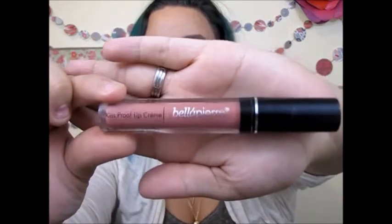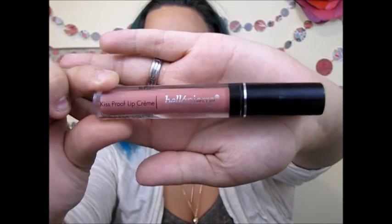The next thing is this Bellapierre lip cream. This is in the shade Antique Pink. I actually got this in April's BoxyCharm, and I loved it when I put it on because it's my perfect pinky nude. But in the month of May is when I have been constantly grabbing for it because I've been doing such bold eye colors with the new palettes that I've been testing out that it's really nice to have a great nude. And this is the perfect pinky nude for me.